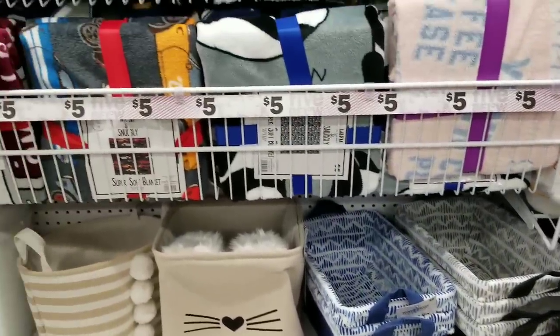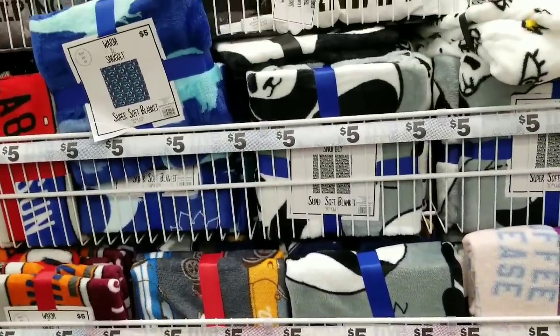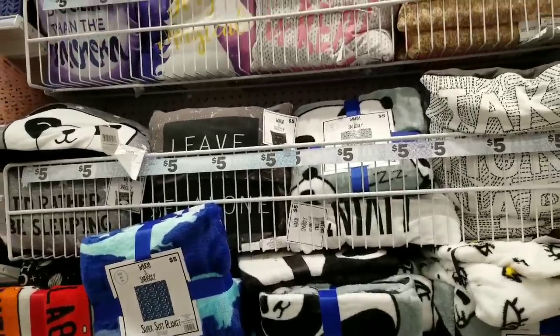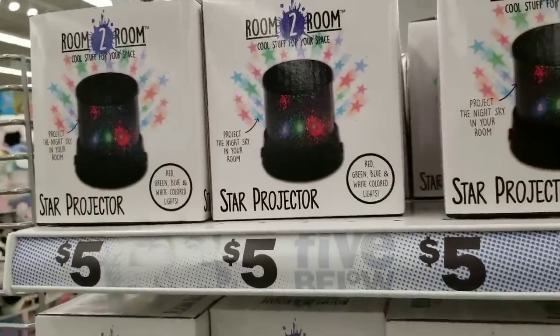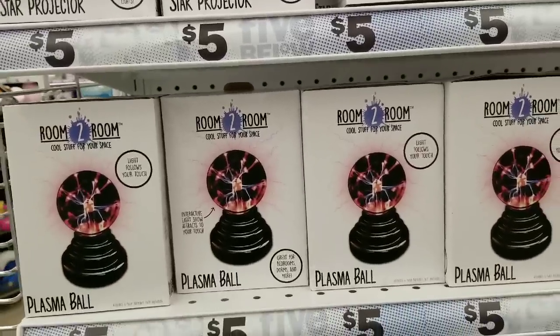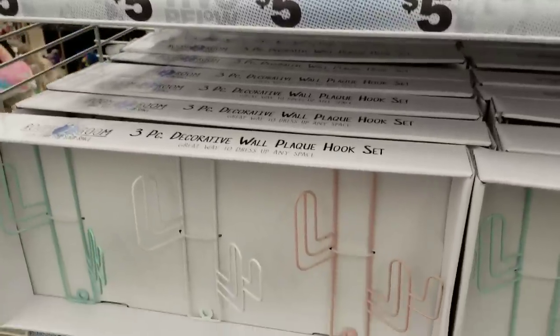So many ideas go through my head walking into this store, guys. So many different people I think of. They like a certain character or, you know, that kind of thing. It's just so cool to see room to room star projectors here, just $5. I actually have one and it was more expensive than that. And then, you know, these cool electrical balls.